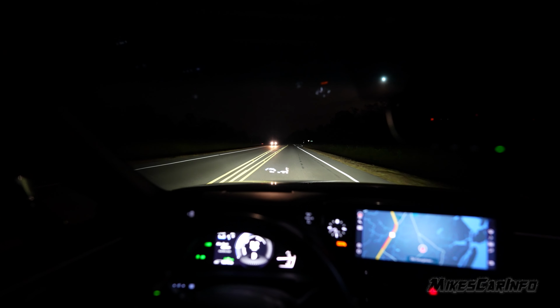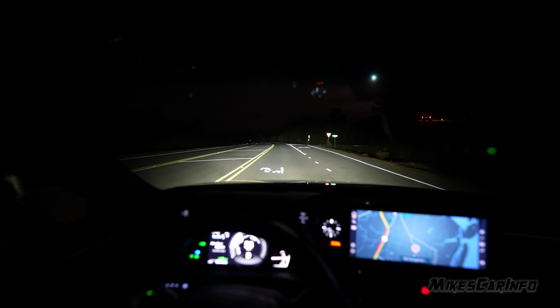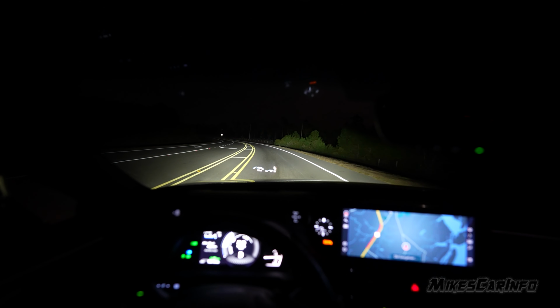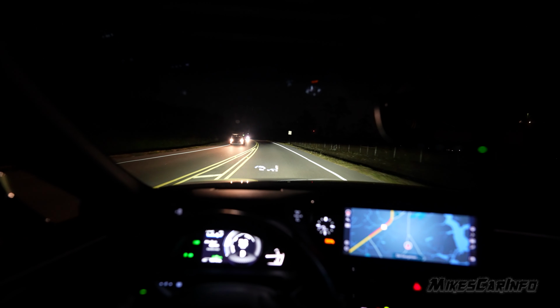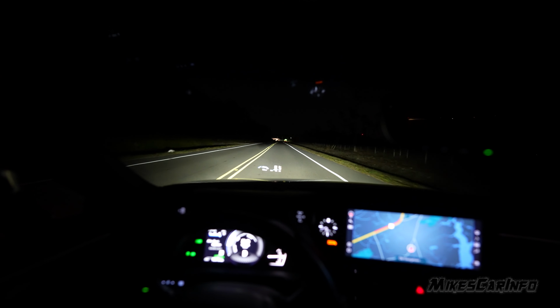And yeah, other than that little black spot, which is probably a good idea for safety anyway, it just seems a little low. Other than that, it's good. And the automatic high beams so far are working good. So yeah, let me know what you think in the comments.